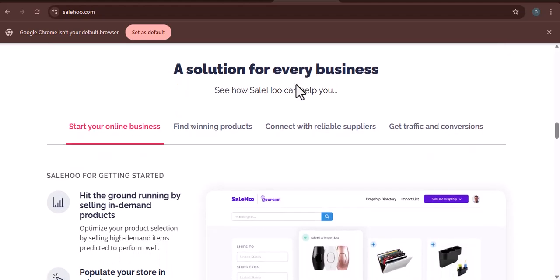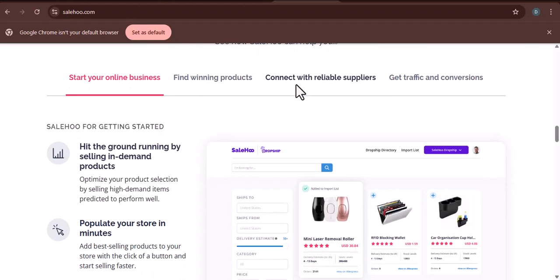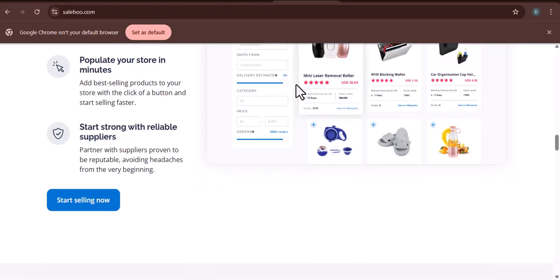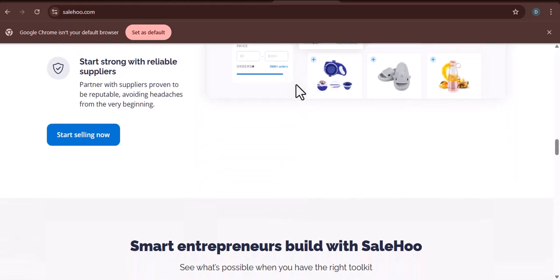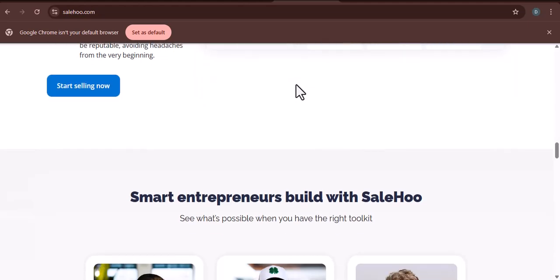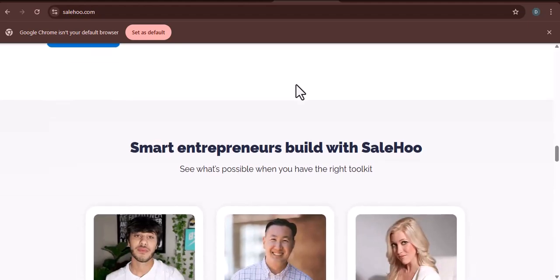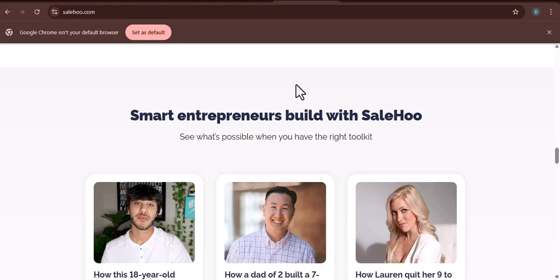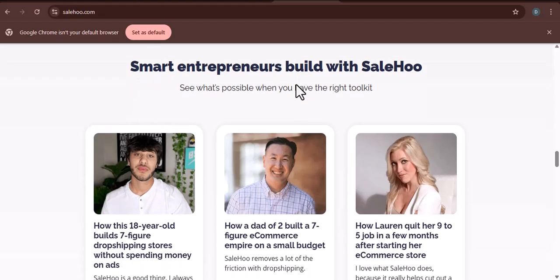That tool, my friends, is SaleHoo. Now, you might be thinking, another online directory? What makes this one different? And that's a fair question. The internet is flooded with online directories, but many are outdated, unreliable, or simply glorified lists of random websites. SaleHoo, on the other hand, is a curated platform, a community, a comprehensive resource designed specifically for online sellers.